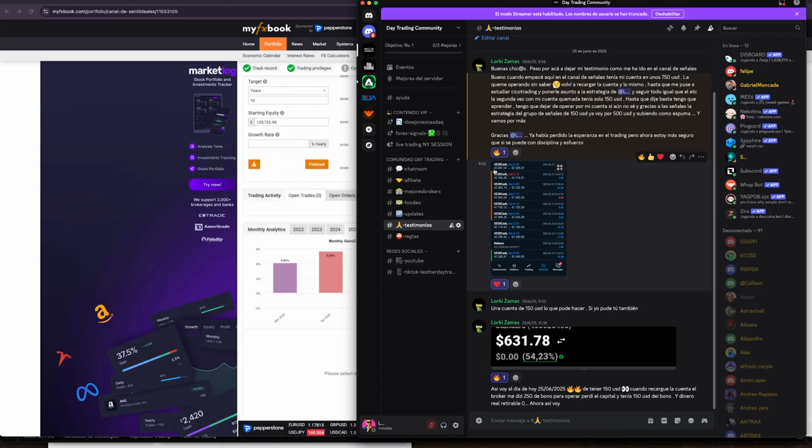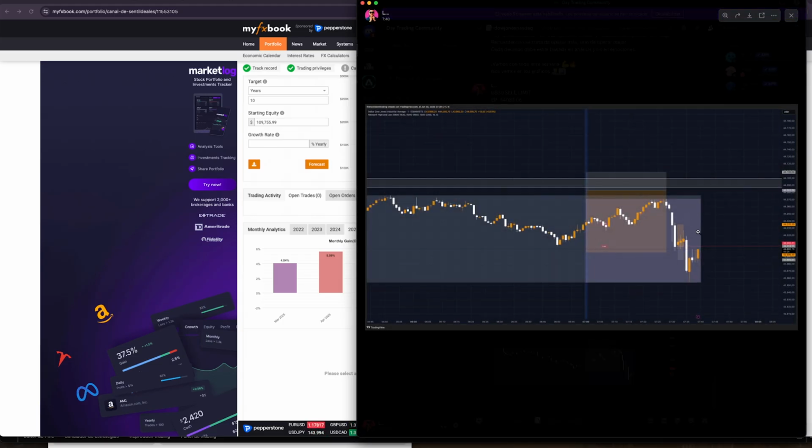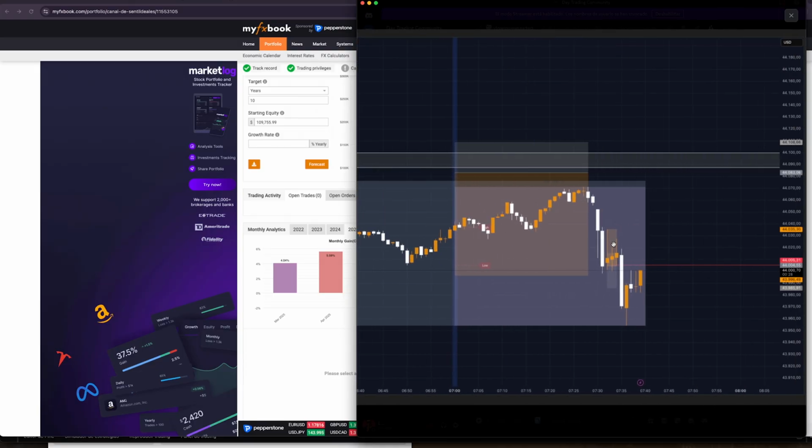As you can see, the signals aren't difficult to follow or understand. This entry, for example, was tight, but it still gave us a 1 to 2 opportunity. I personally closed at 1 to 1, and that's still a good day of trading.